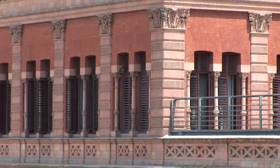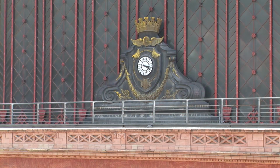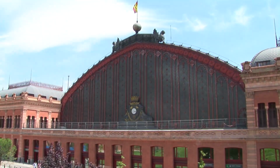Its last expansion under Rafael Moneo was completed in 1992, the year when Spain hosted both the Olympics in Barcelona and Seville's Universal Exhibition.